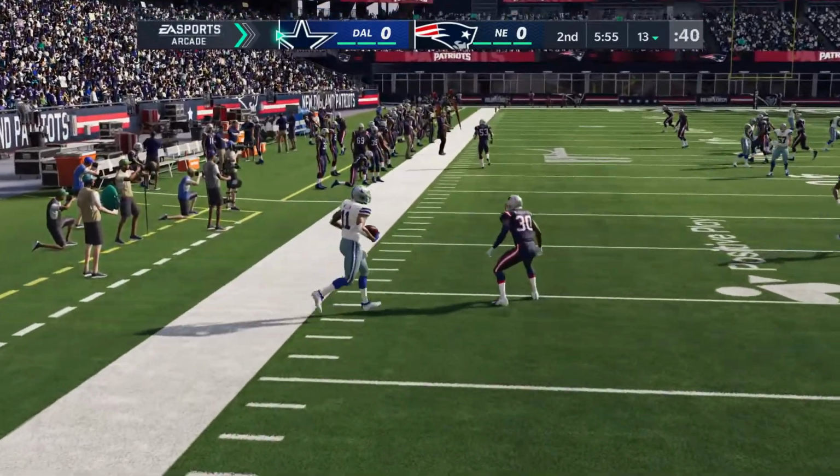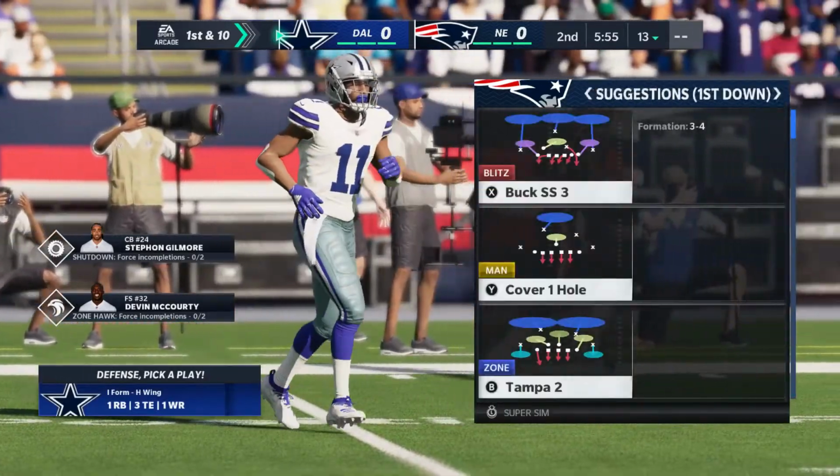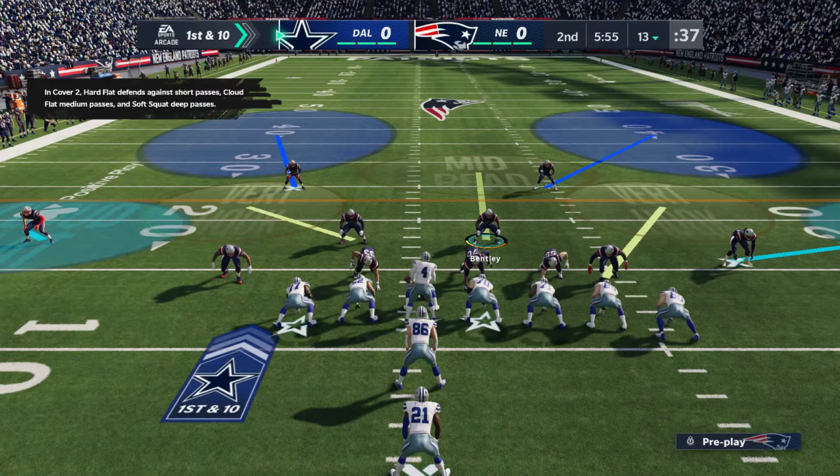This is taken at about the 14. That's a 43-yard punt, aided as well by a loss on the return. And the Cowboys will be backed up to start the drive. They'll have it 1st and 10.